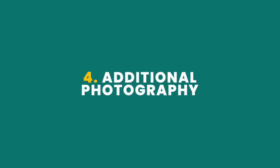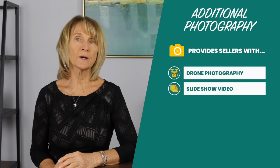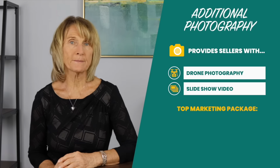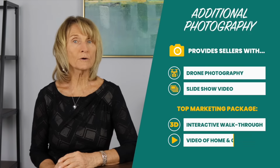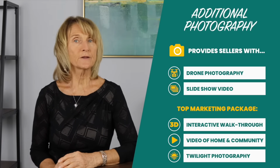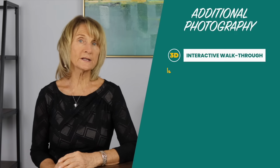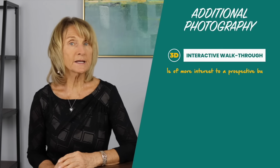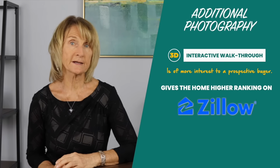Number 4. Additional photography. Our slightly more elaborate marketing package adds drone photography and the slideshow video, whilst our top marketing package adds a 3D interactive walkthrough tour and video of the home and community, as well as twilight photography. The 3D interactive walkthrough tour and video, as well as being of more interest to a prospective buyer, give the home a higher ranking on the very popular Zillow website.